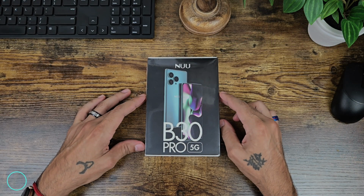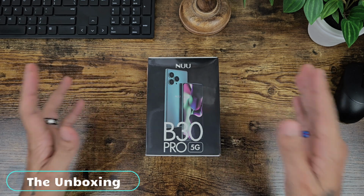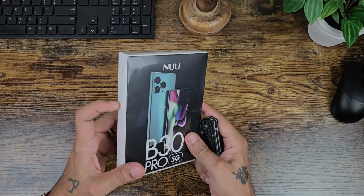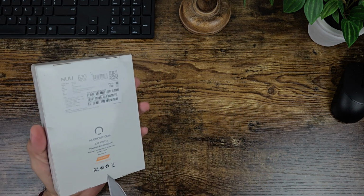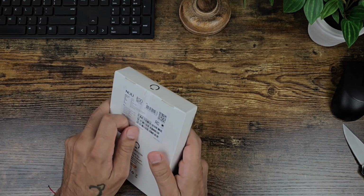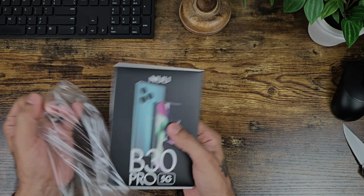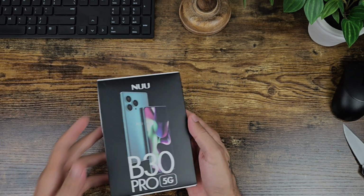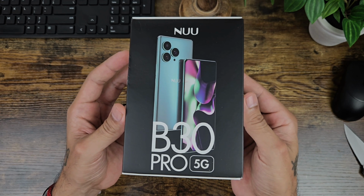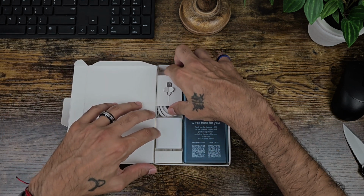All right, so let's find out what comes in the box of the NUU B30 Pro 5G. Now, unlike all your other flagship smartphones, you actually get everything you need in the box included. That's just wild to me that such a cheap, $300 device has everything you need in the box. $1,000 devices don't have everything you need in the box. So here is the packaging for the NUU B30 Pro 5G, and here is the device inside.